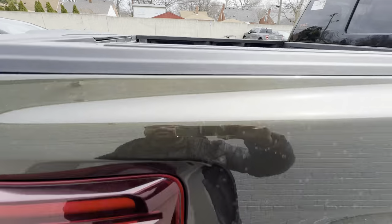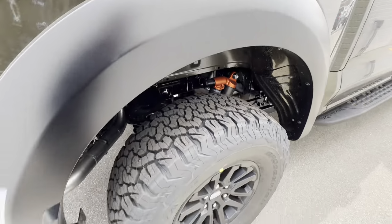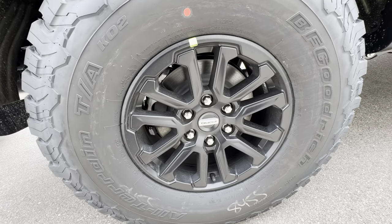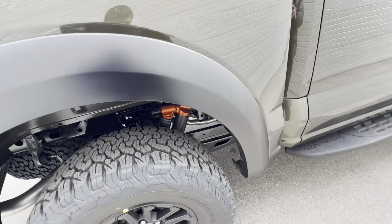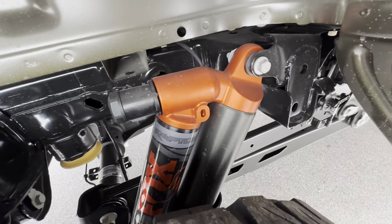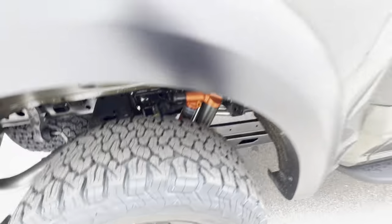Spray-in bed liner. Man, look at that paint. It looks amazing. These are the new wheels. I don't think these are beadlocks. I'm not entirely sure, to be honest. It's not the ones that I've seen on the Raptor R. But look, it has the dual valve shocks. That's so cool. From Fox.